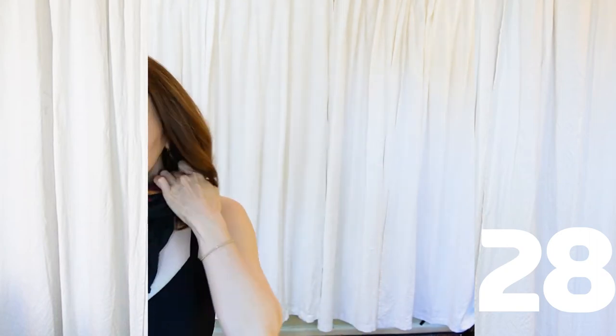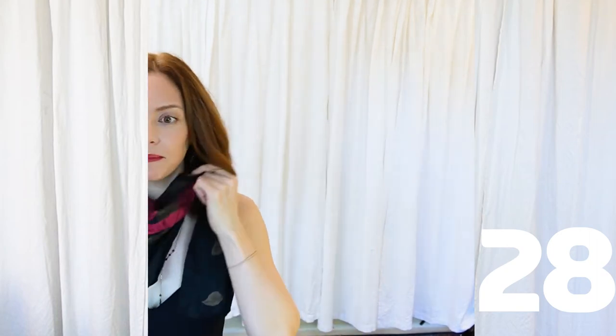There we go. How about that? I like that a little bit better. If I really wanted to show more of the florals, then I would have been more careful with the placement of everything. You might even want to leave it more covering your entire chest.